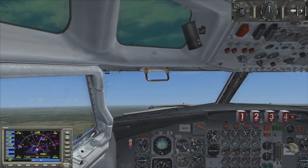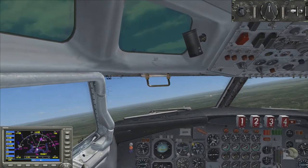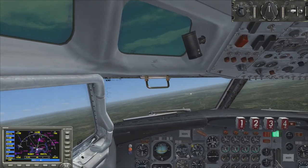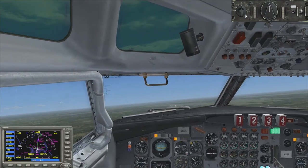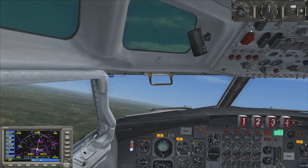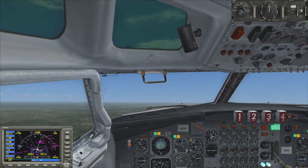As you can see, it says we're still too low. There we go. Now we're a little high. Put the gear back down. Let's try one more time. Yeah, now it wants to work. Now she's working. Not locked on yet, but alright, there's that. Wonder if it'll catch the glide slope if we're too high.